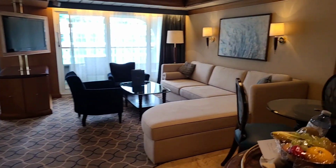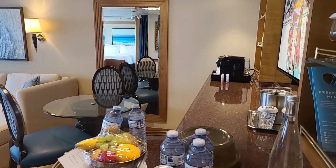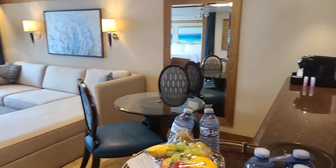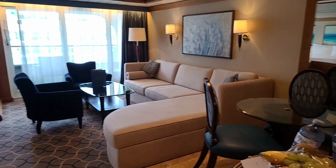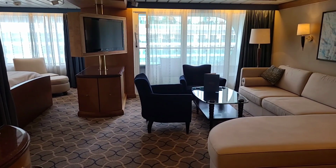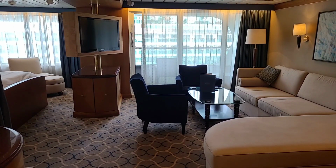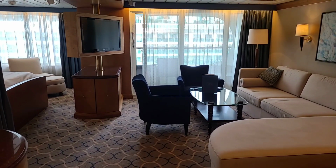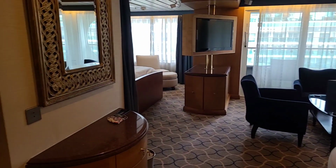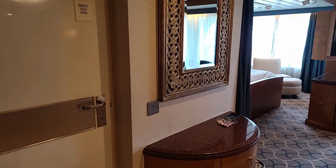And here we are. When you walk in, the first thing you see is your entryway, marble floors, and your table. As you look across, you're going to see your living room, out to your balcony, a table with chairs, and a nice sectional that also pulls out into a bed. Then it has a spinning TV, so you can watch in your bedroom and in your dining room, living room area. And as you turn here, you see the entrance to the restroom.